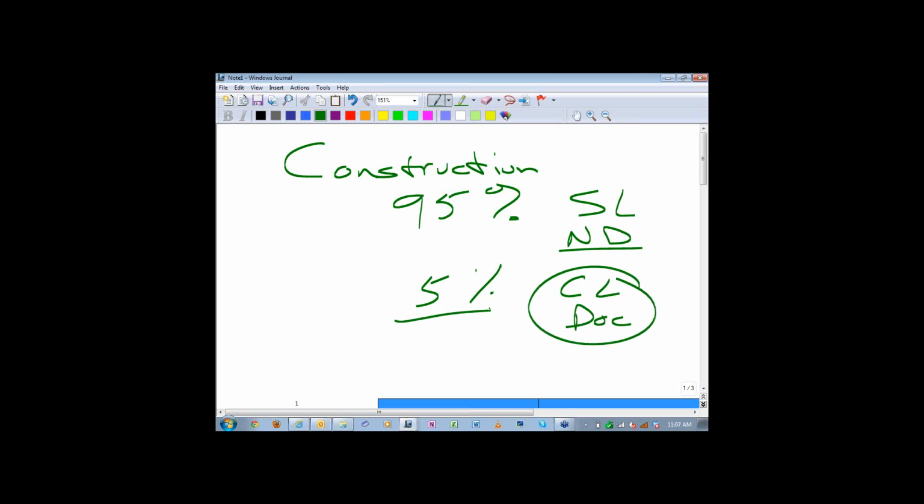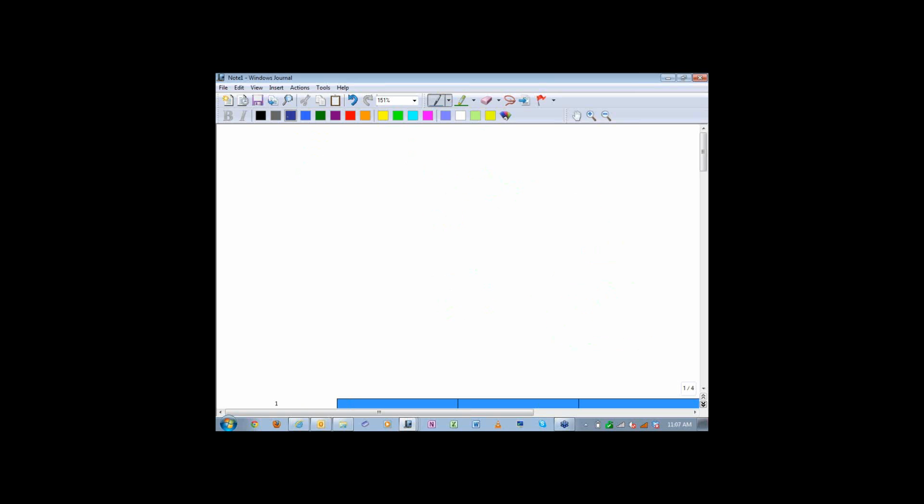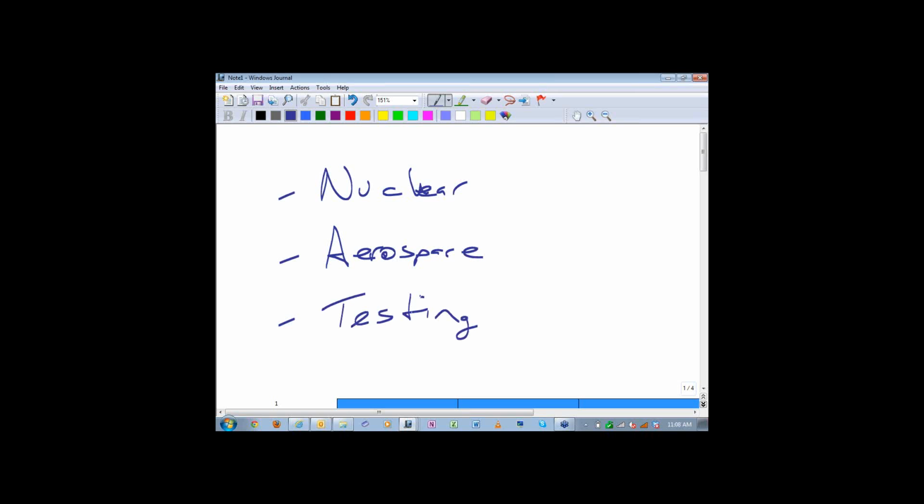So it's a much smaller group in the construction field, but as a general rule, you get down to, we're going to say nuclear, and then sometimes aerospace, and other critical environments, testing environments like Sandia National Labs or Los Alamos National Labs. Their numbers are going to be completely reversed: non-documented will be down in the 10% range, and in the 90% range for the documented.